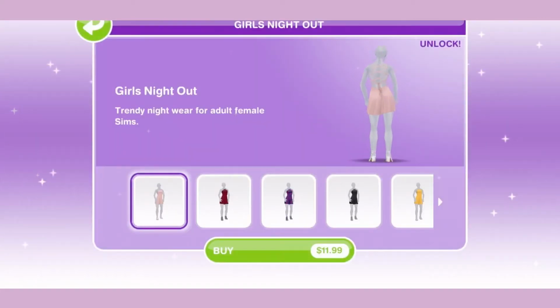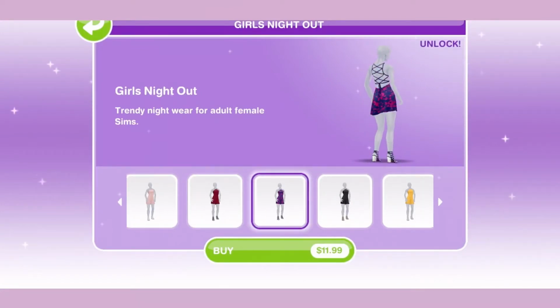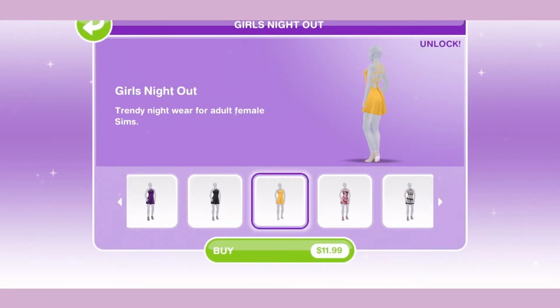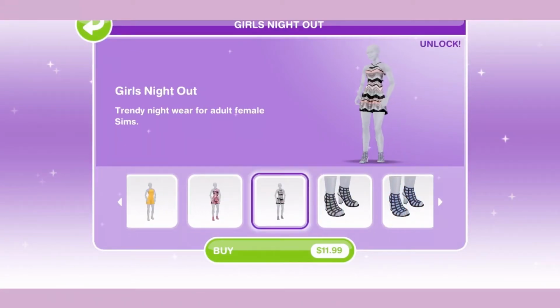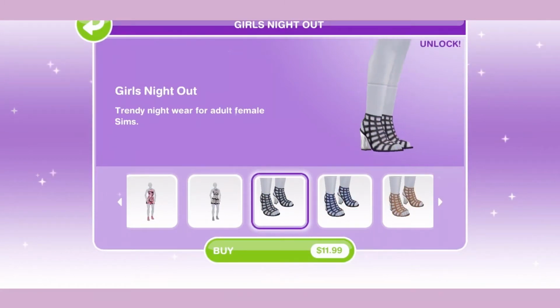And also the girls' night out dress is available. This includes the dress as well as the sandals. You can see the variation of colors and prints in there, and it'll cost me $11.99 to purchase the entire set.